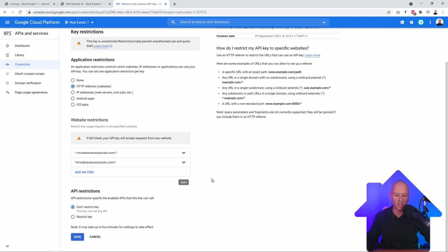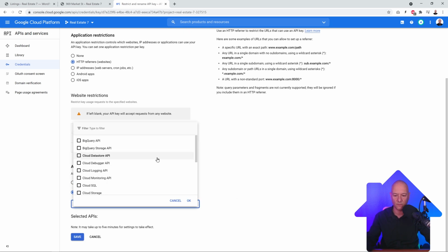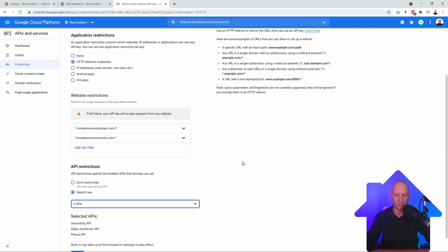And then we're going to restrict the API as well to our 3 different API services. So we're going to select here. So we said we had, let me check again. So we have the Maps JavaScript API, which is this one. We had the geocoding as well, and then we had the places as well. So this one. Very good. And now we're all set.